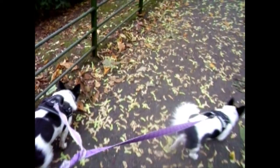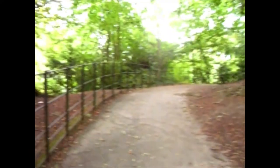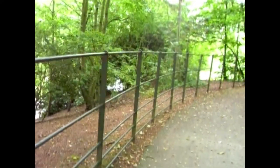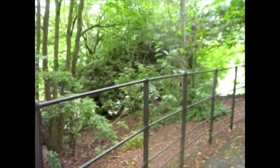There's Rosie and Jim sniffing things as they walk. It's wonderful they haven't worn the little noses out. Beyond that tree is one of the lakes, but the sun's bleached it out on the camera this time. So you haven't got such a fantastic view, but if you were there yourself in real life, it looked gorgeous.